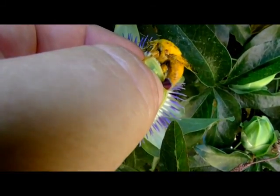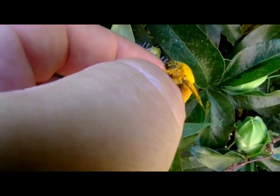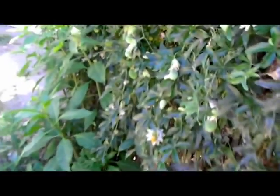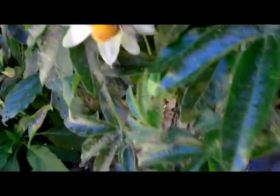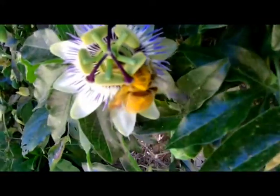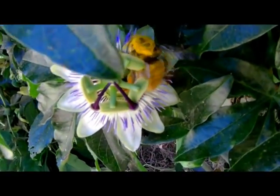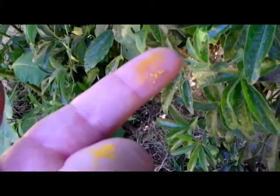Look at you. Come on. There you go. Calm down. Calm down, you. So this is the same little bee. He's a valley carpenter bee. And as you can see, he's fairly golden, but he's even more so because he's covered in pollen. I don't know if you can see the pollen on my hands. But let's see. Can you get up on me?